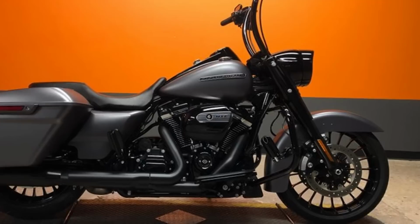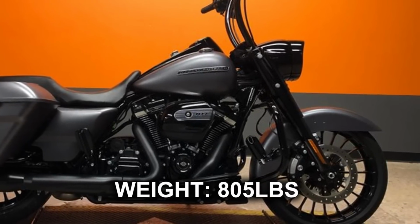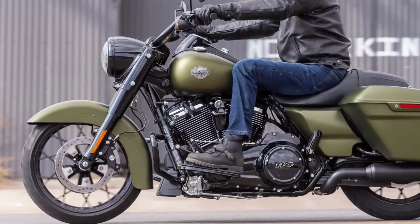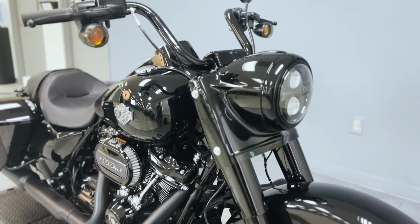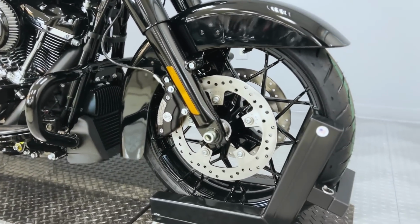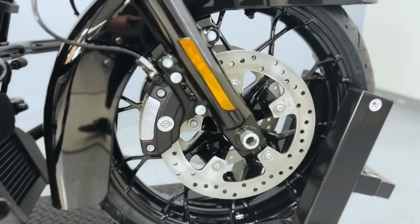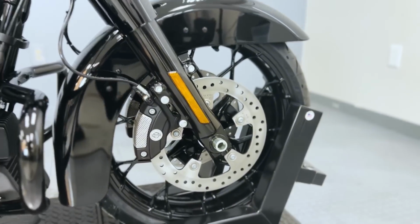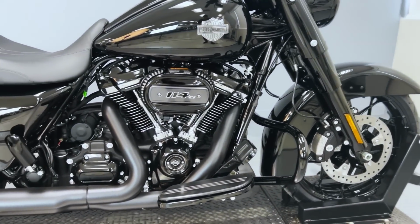The chassis supports that mission. The bike weighs in at 805 pounds, which may sound heavy, but it's lighter than many full-dress tourers, giving it better balance in town and on tight turns. Dual front disc brakes with 4-piston calipers and a single rear disc provide strong and consistent stopping power. Suspension comes from Showa, dual bending valve front forks, and an emulsion rear shock with preload adjustability, offering a ride that's compliant yet capable of handling poor road conditions.